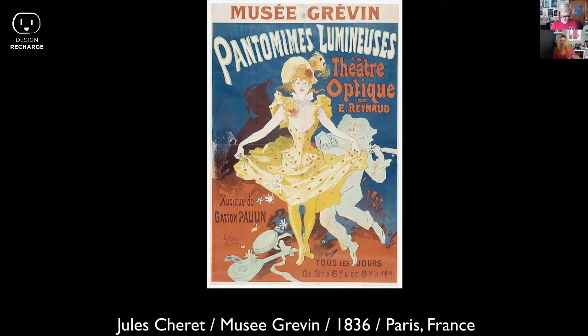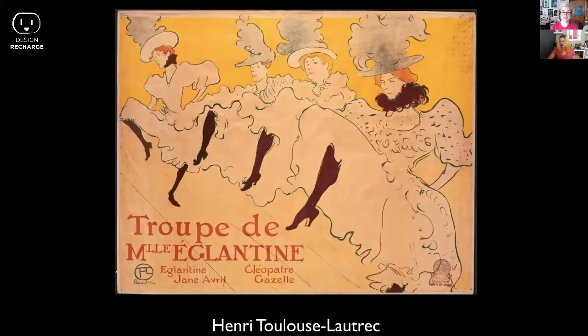Lithography was a lot different than the process of printing with a printing press, and it allowed for multiple colors and allowed for text and image to be integrated pretty succinctly into one design. And here we have an example from Jules Cheret. He's one of the leaders, the early adopters of lithography for the use of graphic design or commercial art, as it were. He has a beautiful style, and he was also a contemporary of Henri Toulouse-Lautrec, who I know is one of Diane's favorites, so I made sure to throw him in there. But he also has this really great style.